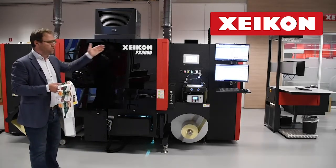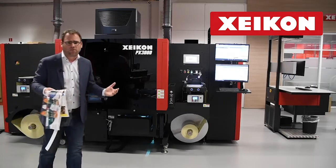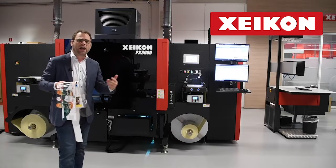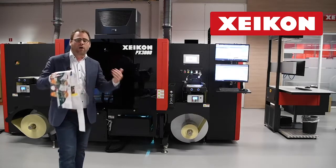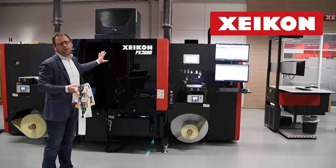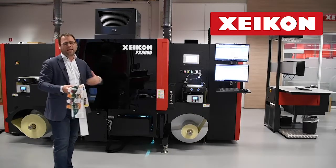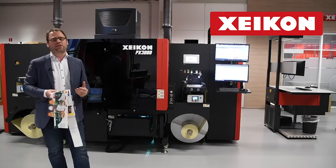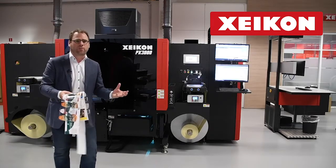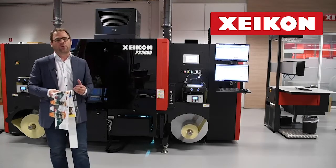Next to that, it is of course connected to our X800 workflow, but I'll come back to that in one of the next sessions, to highlight where our X800 really makes the productivity of this Panther PX3000 stand out compared to other UV inkjet presses, because it's not only the printing press, it's also how you drive the printing press that really makes you perform.